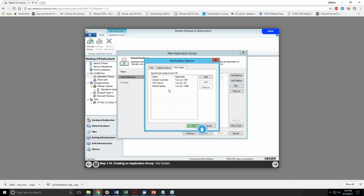This is, again, my dear buddy Byron loves test scripts. I'm sorry, I've been giving you grief about it, but again, these are powerful. This is really where you can specialize, customize, and really craft your SureBackup job to ensure you get exactly what you want every time. So I'm going to go ahead and OK that.